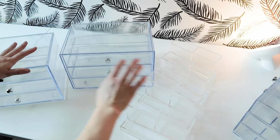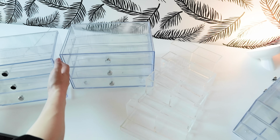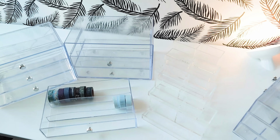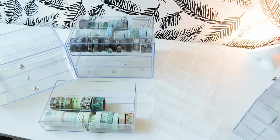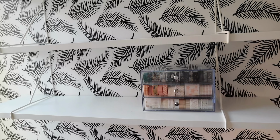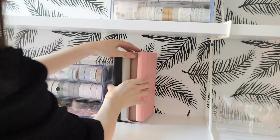So Alexandra got a bunch of these acrylic containers for me to store some stationery, and there's the drawers and stuff like that, which is nice. So I'm just gonna organize some of the extra stationery supplies that I have now into these drawers. You guys have no idea how badly I want to be there organizing this washi tape. Like, is there anything more satisfying than organizing stationery in pretty acrylic containers?